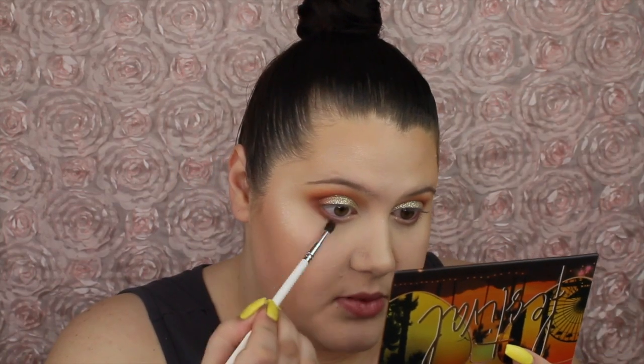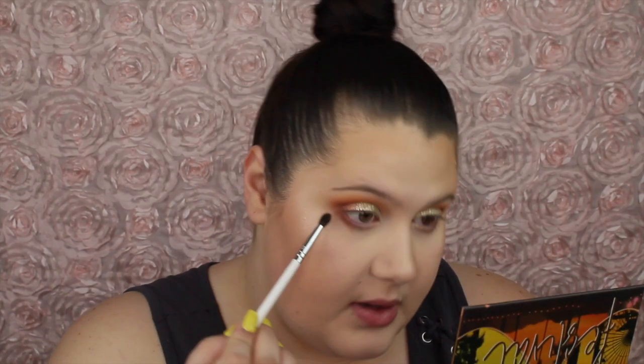Then, let's get an even fluffier brush. Okay, this is the Morphe X Jaclyn Hill. It's the JH40. Morphe has an exact brush like this already. I think this is just repackaged. But I don't know the name because it's sitting on my other desk dirty, so yay. And I'm going to take the shade Epic, which was the very first shade we used. And I'm just going to run that. Basically, I'm mimicking what I did on the top, just so it blends everything out. So that's all for the eye look. So I'm going to go ahead and do my brows and mascara off camera, and then we'll be right back.